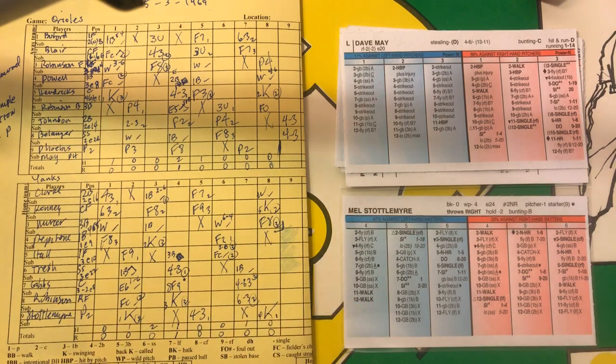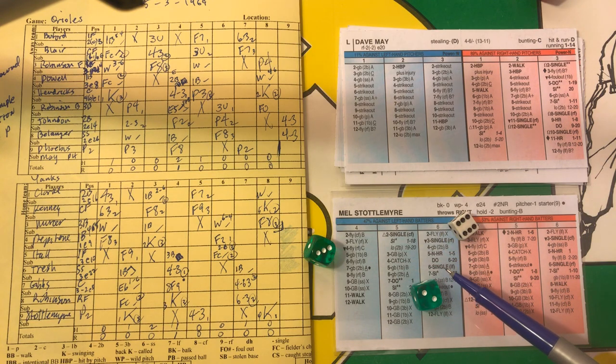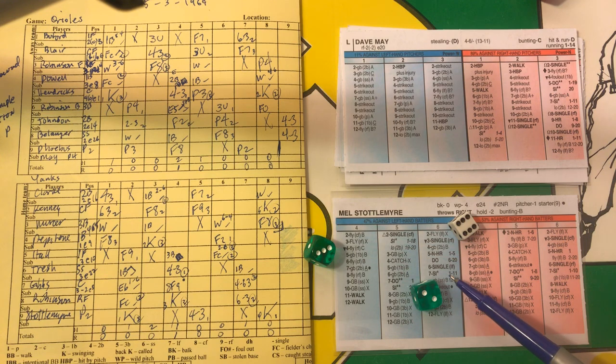He's facing Mel Stottlemyre here in the 9th with 2 outs. And that's a 6. He's a lefty. That's a 6-5, and that's an N home run. So he's a lefty, and from the left side he's a W, so that's not going to happen. So that's going to be a single if it rolls on the 1 to the 5. Otherwise, it's going to be a double. So it's a 6, column 6 on the pitcher, and a 5 N home run. But he's a W against right-handed pitchers. He's an N. That's right.